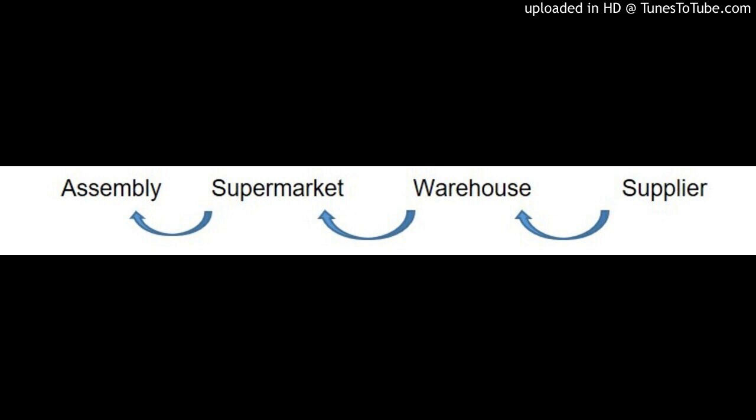But one decision we need to make pretty much up front is if we're going to use what's called a supermarket to supply parts to the line, or if we're going to pull parts to the line directly from the warehouse. So what's a supermarket? Well, it's just like it sounds. It's a location close to the point of use that holds a variety of parts that the line can pull from when they do run out of parts on the line.